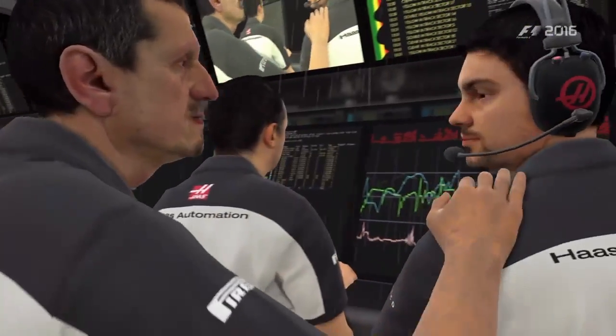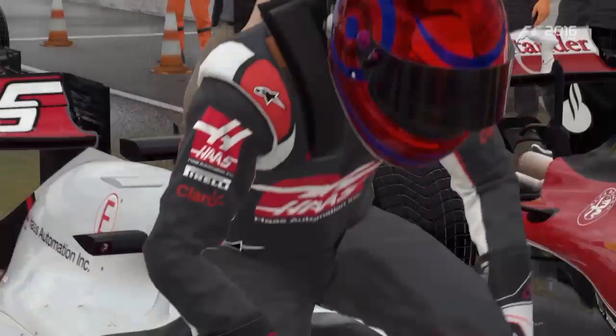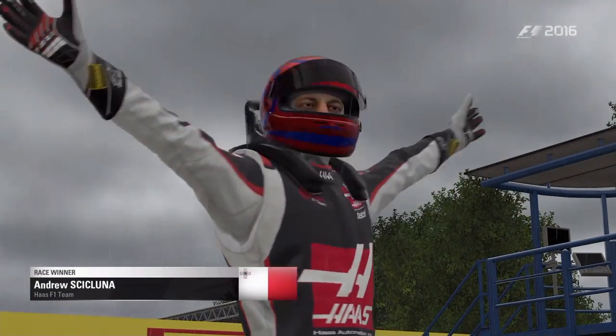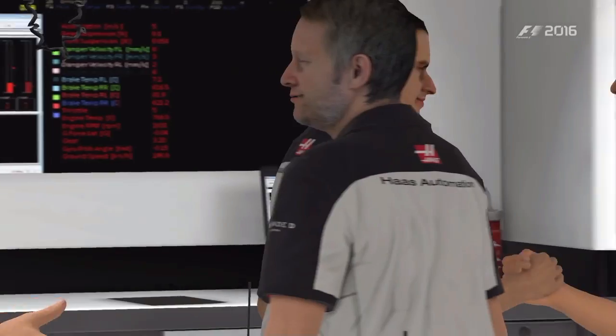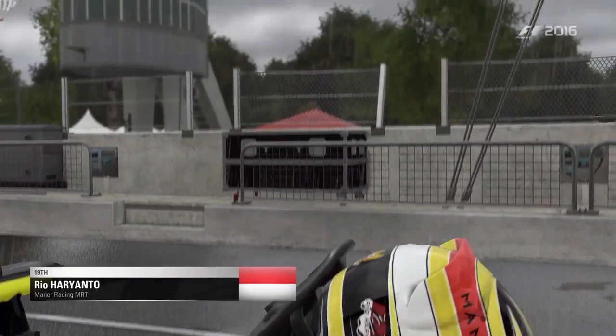A great win then for the Haas team today. Tell me, Ant, what was the key to this success? Rain always has the potential to liven up a race and mix up the order, and they've taken full advantage of that to claim the victory today. It's always a bit of a lottery when the conditions are like this, but they've managed to stay on circuit and have come out on top.